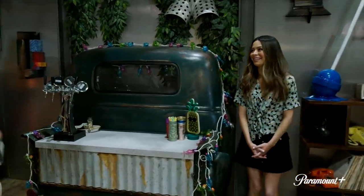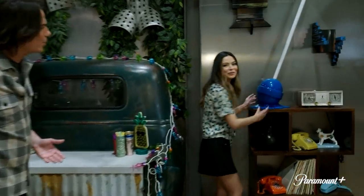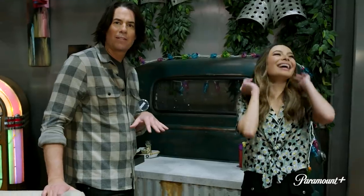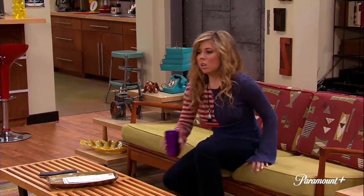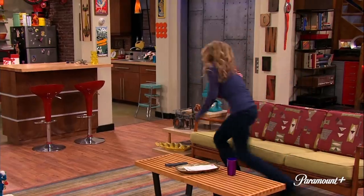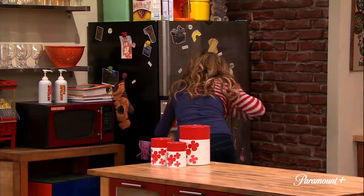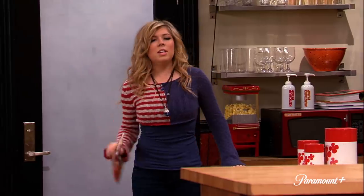It doesn't move. You tried to break it? It literally is like glued. Oh, it's glued down. Okay. Spencer glues down his stuff. There's been a rash of burglaries. We've been robbed. No, no, no, no. Oh, it's okay. They didn't get the bacon.